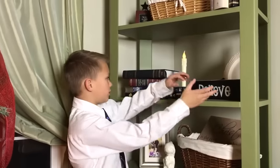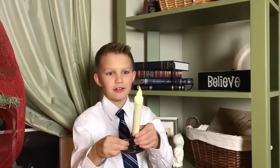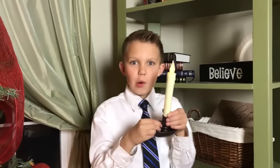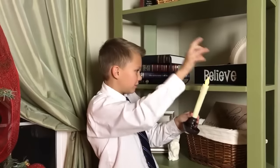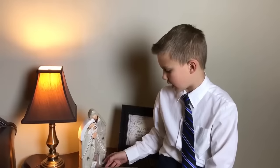We have these candles lit up all around the house. They look like real candles, don't they? But if you can tell, they're fake. We don't want wax dripping all over this and all over everything. My mom won this in our family's Christmas bingo game that we do every year.